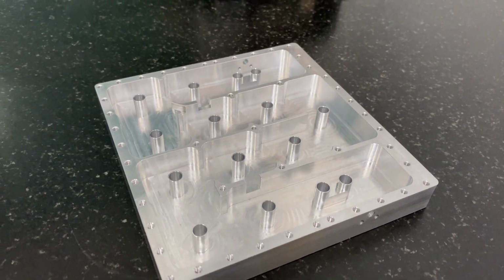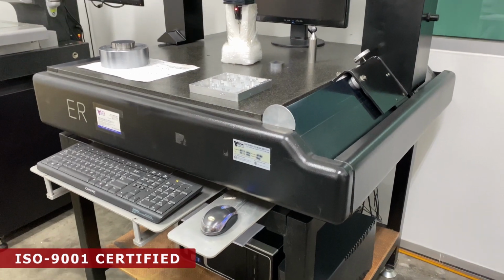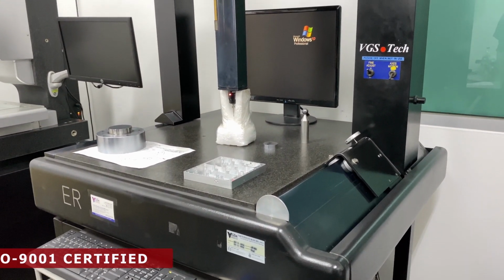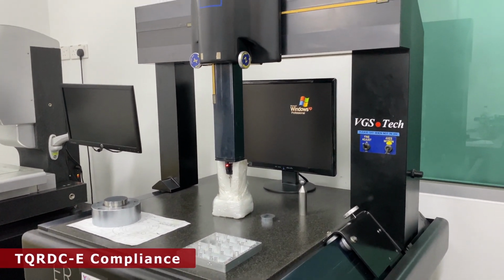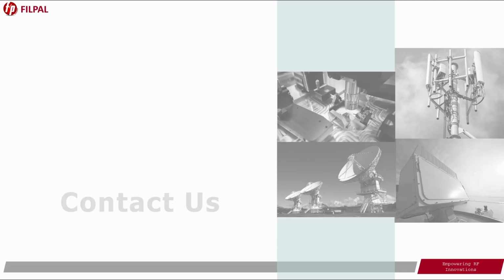Quality is our utmost priority. Our process is certified by ISO 9001 and we practice TQ-RDCE in all our products and services.